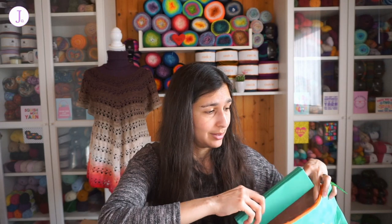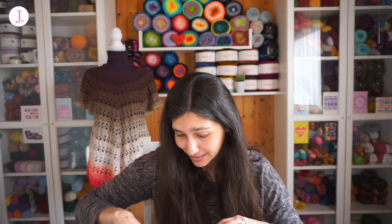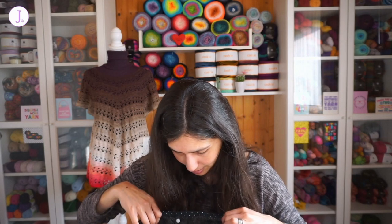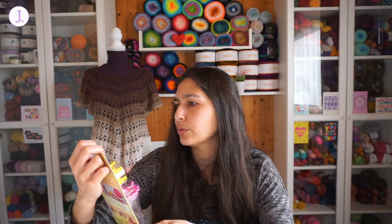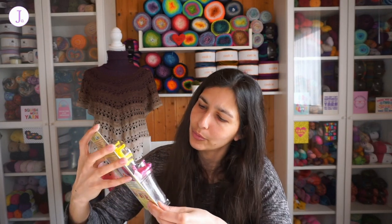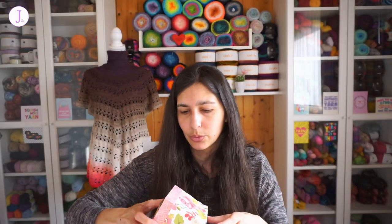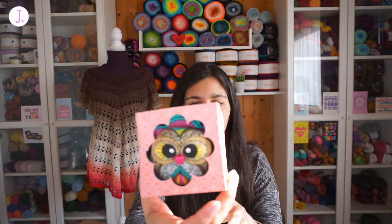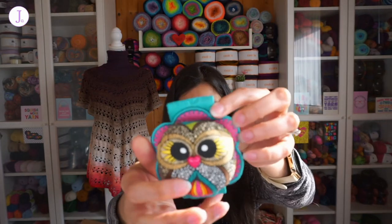So that was like the notion pouch that keeps on giving. How did you fit all of this into this bag? There is a Wonder Knitter from Clover. What is... Oh, it's like a loom. It's a cord loom. And, ooh, oh, that is so cute. That's an owl. I think it's a pin cushion. Yes, it is. It's a pin cushion.